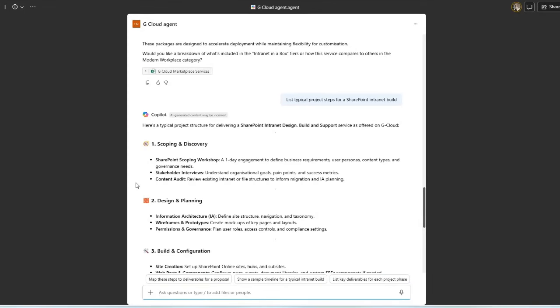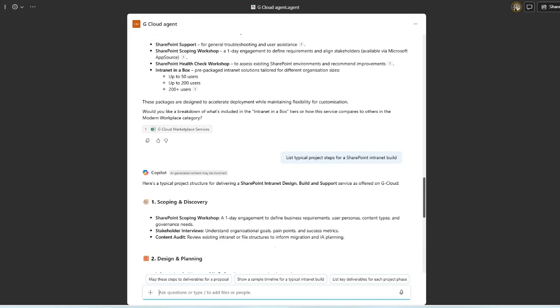So say, for example, I was a salesperson and we had a lead come through from G-Cloud, and someone was asking a question about what steps we take to deploy our solutions. We've got literally a step-by-step guide provided here, nice and simple, and it's summarized exactly the types of information that we need. Some other examples of SharePoint agents.